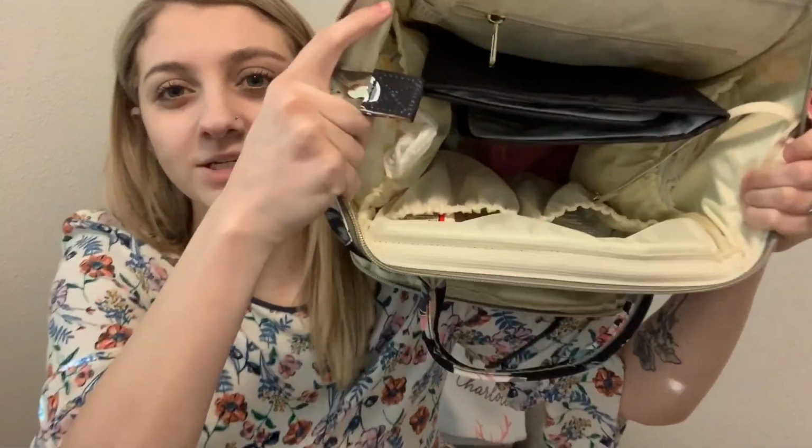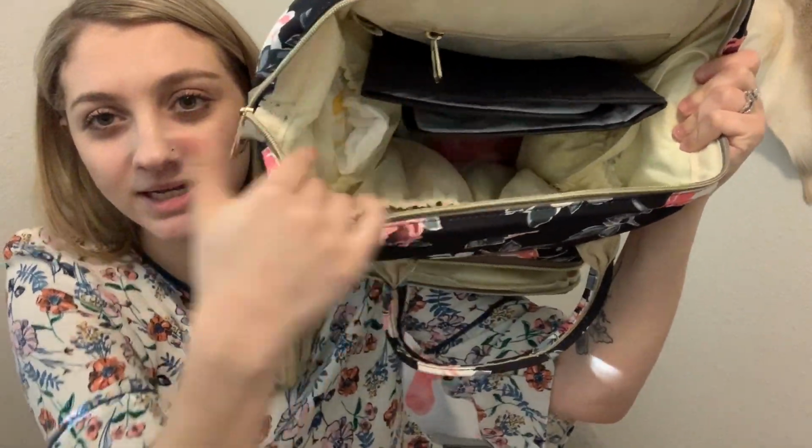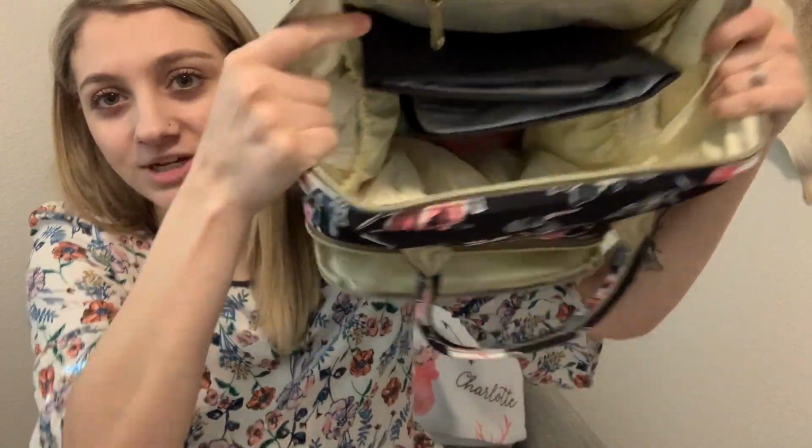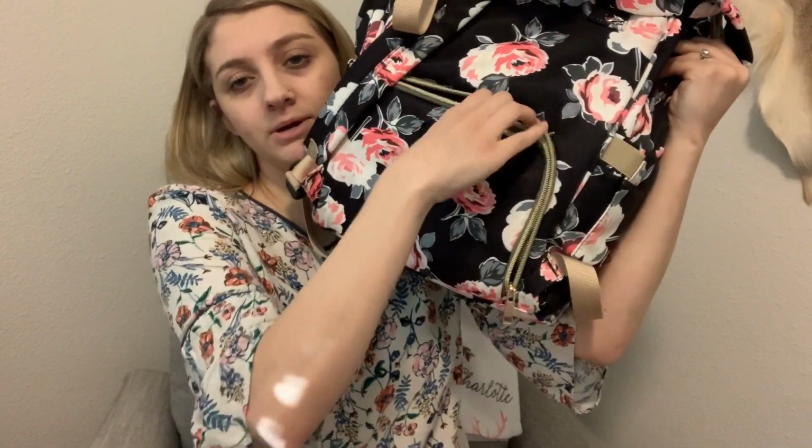I don't know what the easiest way to show you is. It has two pockets here, a zipper pocket here, and two pockets on each side. And then at the very back, somebody wants to tell me what this is for, let me know. It is a zipper on the very back on the bottom. I don't know if you'll be able to see what's at the bottom.